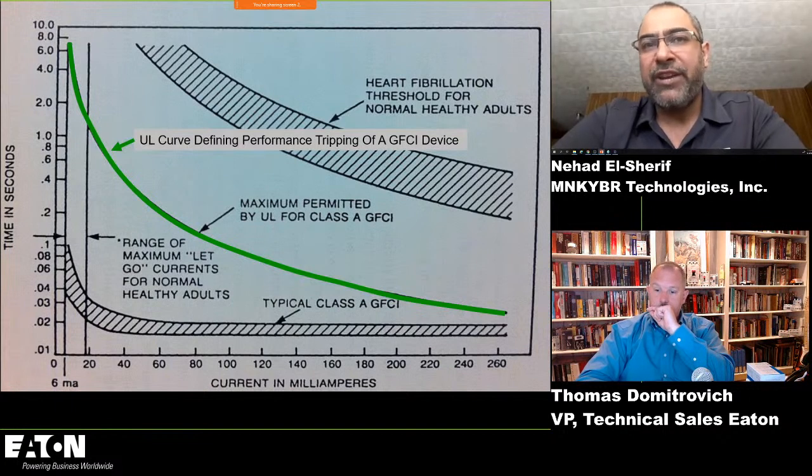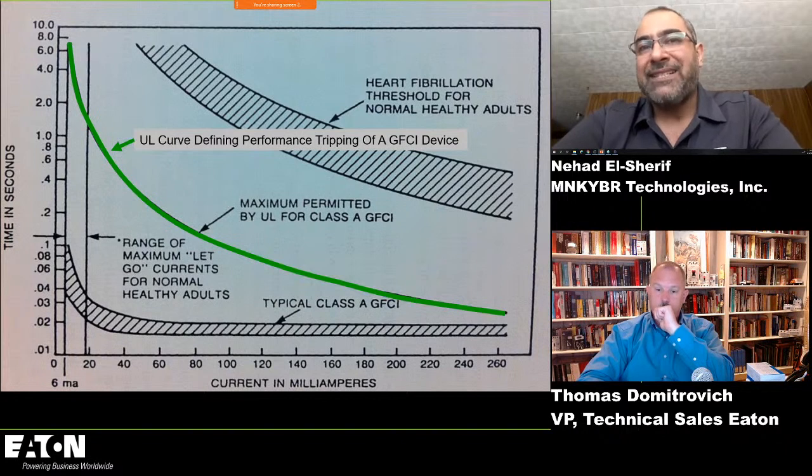So you can think of this green curve as the envelope, or a boundary of operation. As long as the device's response is below this green curve, you are good to go. You don't have to meet the exact curve. The exact curve is the absolute maximum permitted amount that UL would allow. The other thing I would say is that for typical Class A, because most of them are used in residential applications, we don't really have a curve.